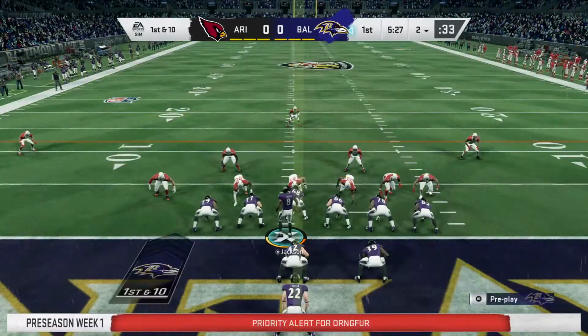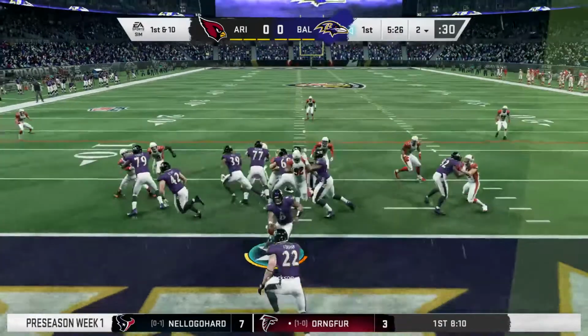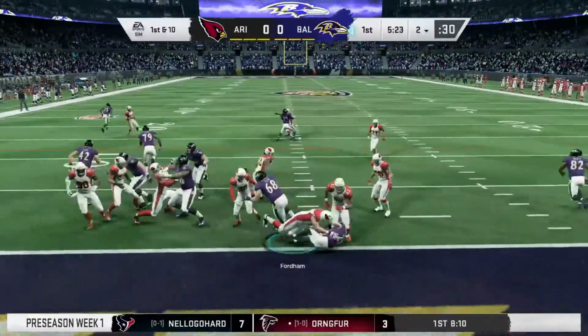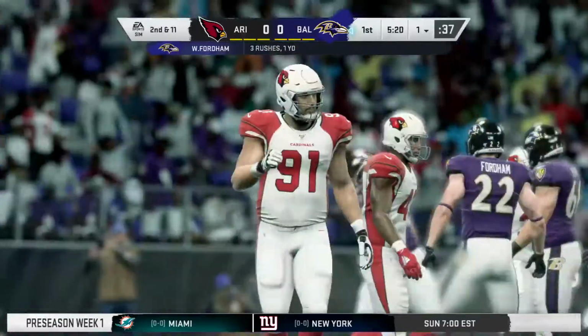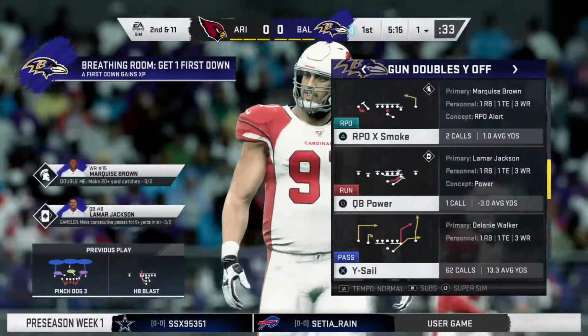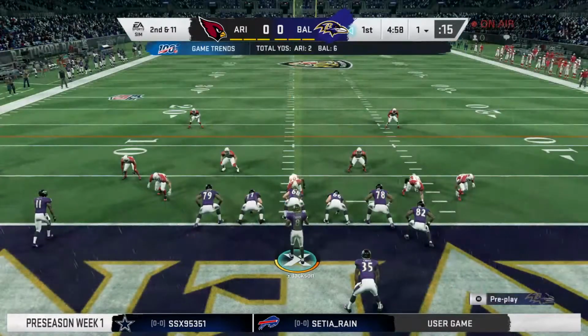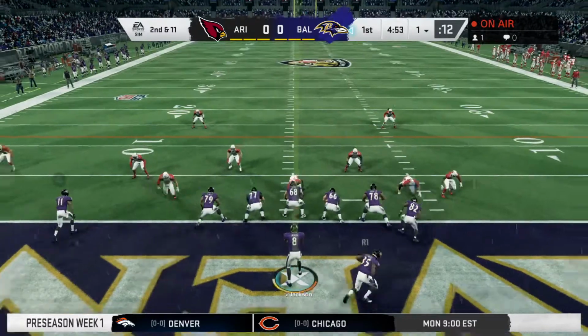And whether it's the script, or just what they're going through, whether they're seeing different defenses, they're going to have to figure it out as this game moves on. Here's a run on first down that won't even get back to the line of scrimmage. He will lose a yard. That's going to go as a loss of 1 on first down, and leads to a 2nd and 11.